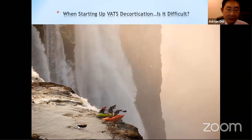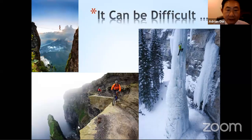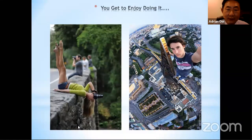You have to believe that it works. You have to believe in yourself that you can do it. But you have a leap of faith, continue to do it, nothing is impossible. Yes, it can be very difficult along the journey, a lot of different obstacles that you have to overcome. But the more you do it, the more you're good at it. When you are good at it, you actually get to enjoy and show off.